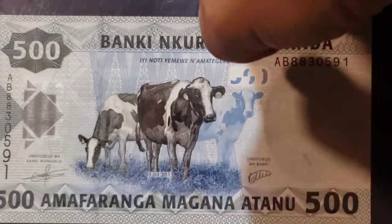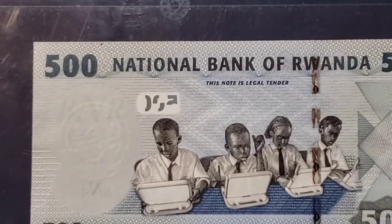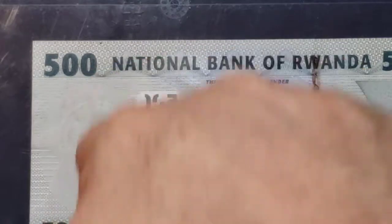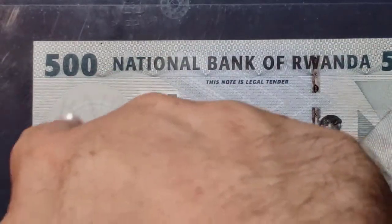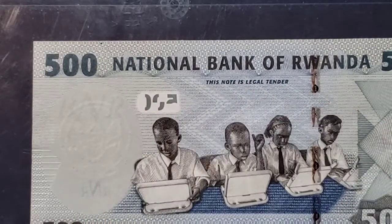Let's turn it over and see what kind of security things we can see on the back. Strangely enough, you can see the BNR here, and you see it backwards here, but you can see it reading BNR on both sides of the note. There's the offset register there.